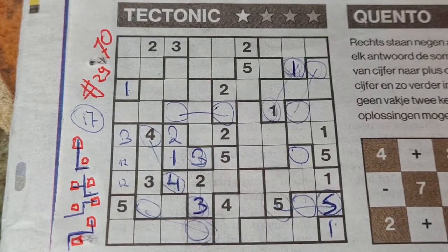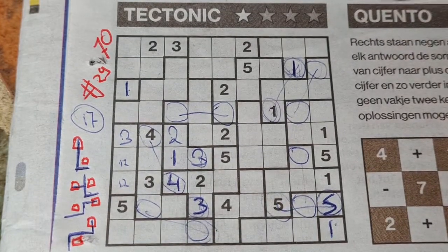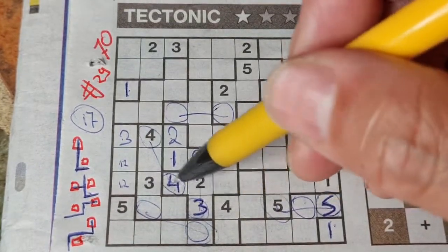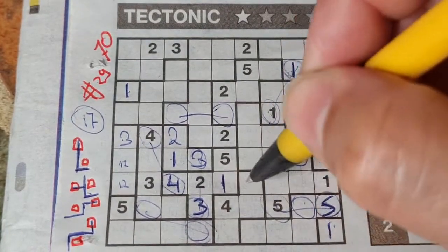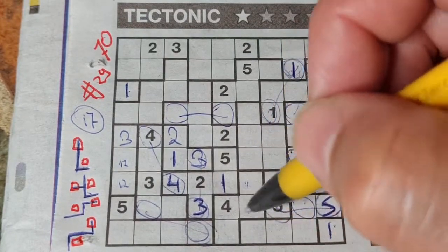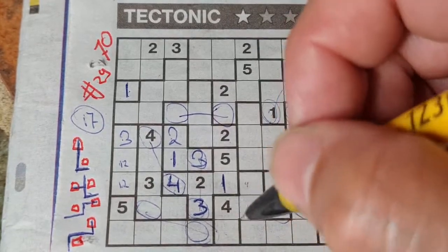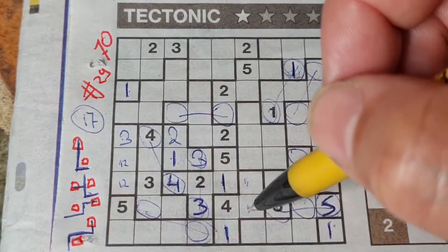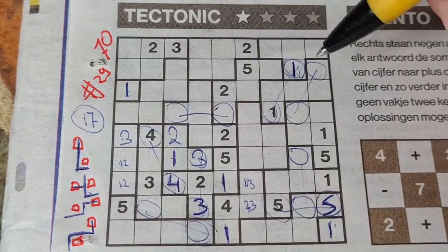Alright, so the following step is now let's start filling in the numbers. In this shape of area, 1 box is left for the number 1. Those 2 boxes cannot be a 1, so 1 box left for the 1 in this quadra shape, the quadra box should be here. 2 numbers left, the numbers 2 and 3. Let me mark those 2 boxes, 2 and 3.